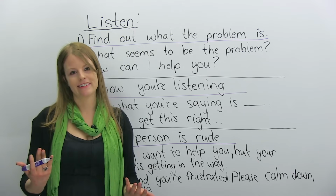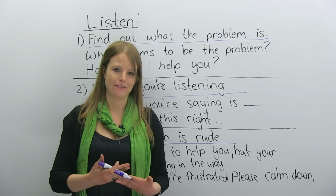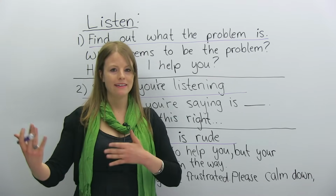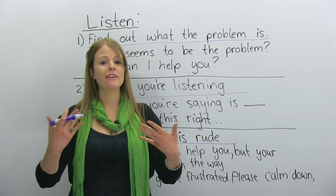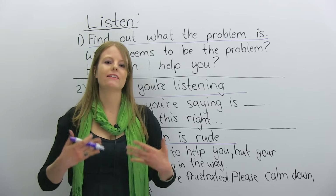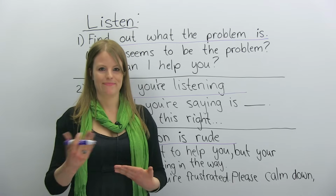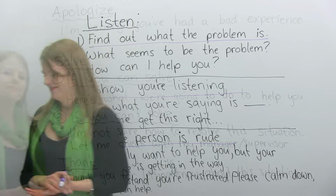Sometimes this doesn't work. Sometimes the person might keep yelling, keep swearing, and in that case, you're going to have to get your manager. But a good thing to do before that happens is try to be nice to the customer and just remind them to calm down and to use nice language so you can help them, okay? So now let's look at the next steps of L.A.S.T.